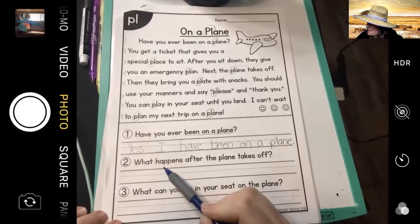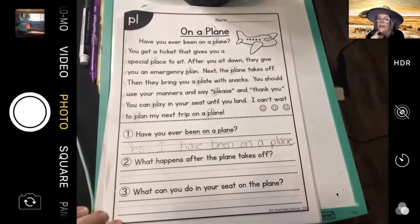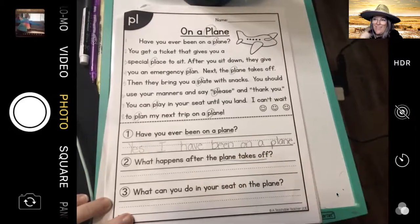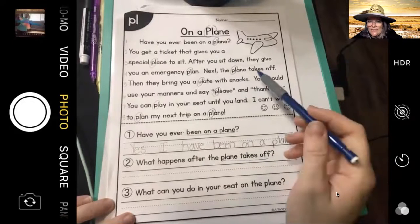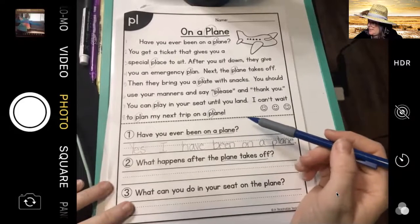What happens after the plane takes off? So, after the plane takes off, what happens? I need to find this right here, plane takes off, and then look at the sentence after that. Let's look at the text and see, can we find this phrase, plane takes off, in the text, and then we'll read the next sentence to find out what happened after the plane takes off.